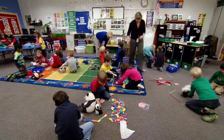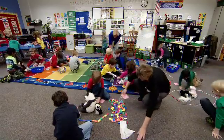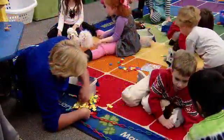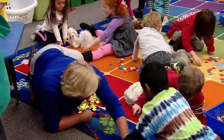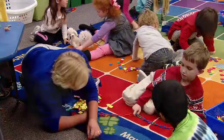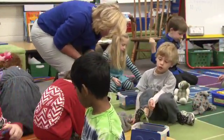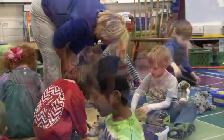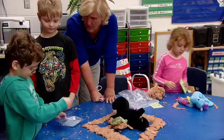When they're actually engineering or building their pens, I'm more of a facilitator. I'm not the teacher in the classroom at that point. They're each other's teachers. So I just go around and make sure that they're staying on task, that they're doing the shapes that they need, and if they're having difficulty, then I ask them leading questions to guide them where they need to be. I don't tell them what they need to do. I'm hoping that they'll be able to figure it out together.